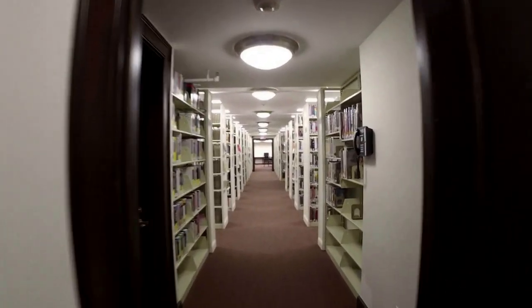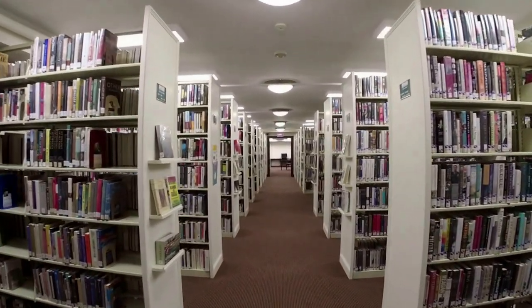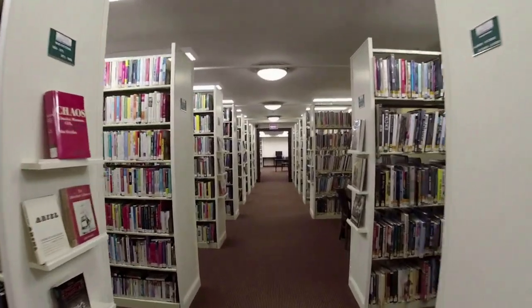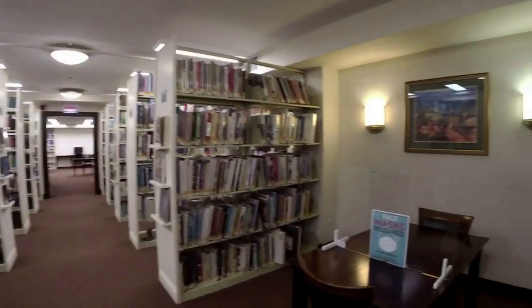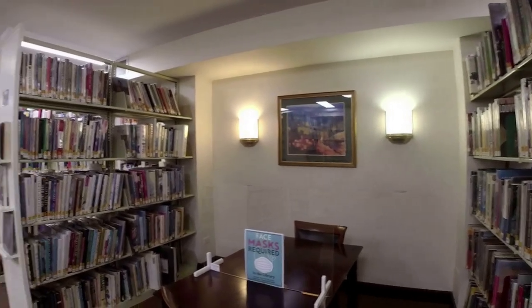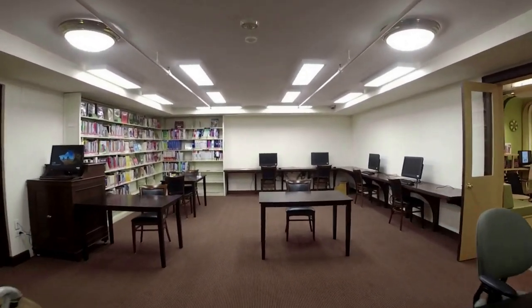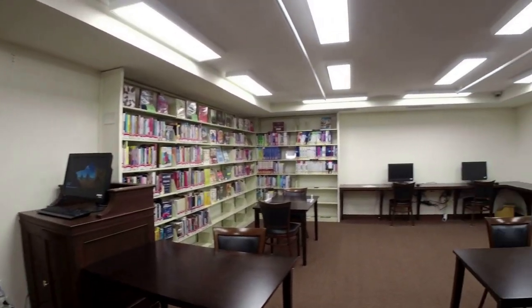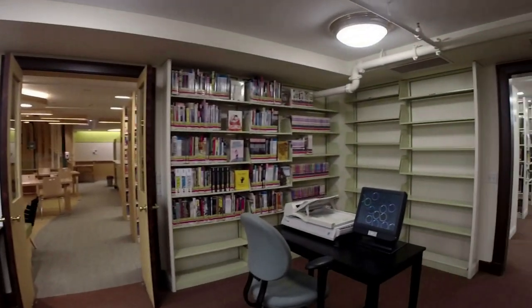Now I'm going to take you to the nonfiction area. This is where all the adult nonfiction books are held. This is the computer lab. This is filled with computers, a scanner, a catalog to search and find books. We also have young adult nonfiction, biography, and graphic novels, and college prep books in this room as well.